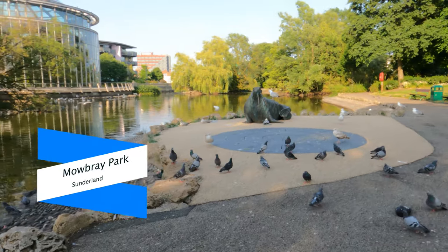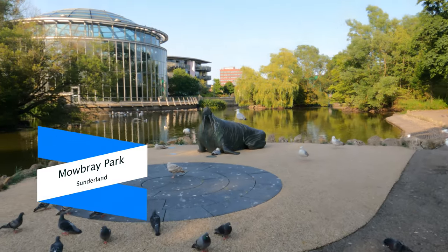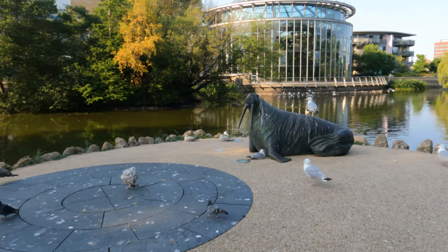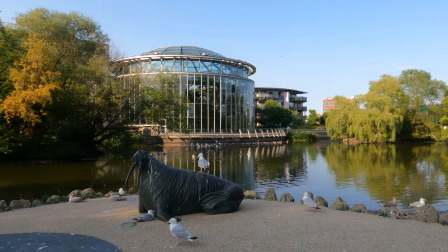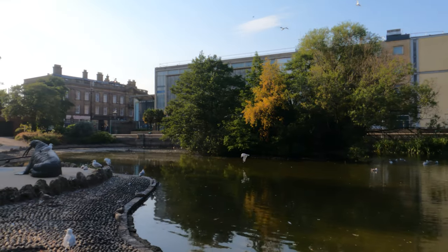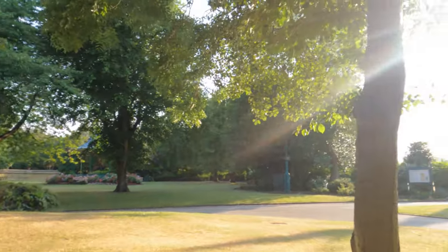So this is Mowbray Park. It is just 5 minutes walk from the bridges. It is in the city centre, and it is a relaxing place where you can go to have a wander, have a walk. Across the pond there you can see the Sunderland Museum and Winter Gardens, which we'll talk about in a little bit. So here there's a lot of wildlife, a lot of birds and ducks and things. It has been recently renovated.